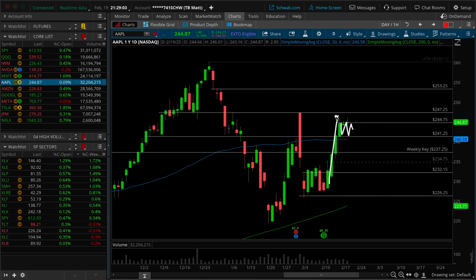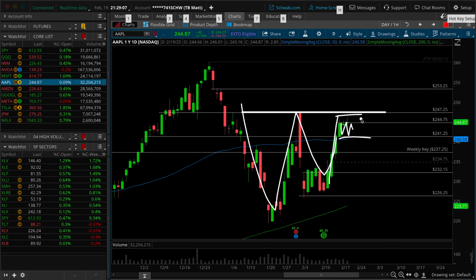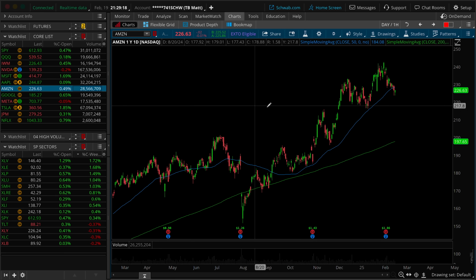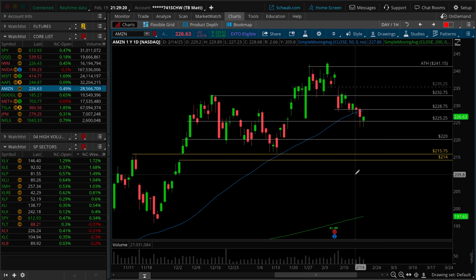Consolidation builds this into a bull flag, and if that's a bull flag and this is a double bottom, the neckline breaking out of the bull flag gets interesting for more thin structure retracement here. Over 247.25, 253.25 acts as a potential target. Want to continue to see the daily 50 SMA hold. That's 241.25.